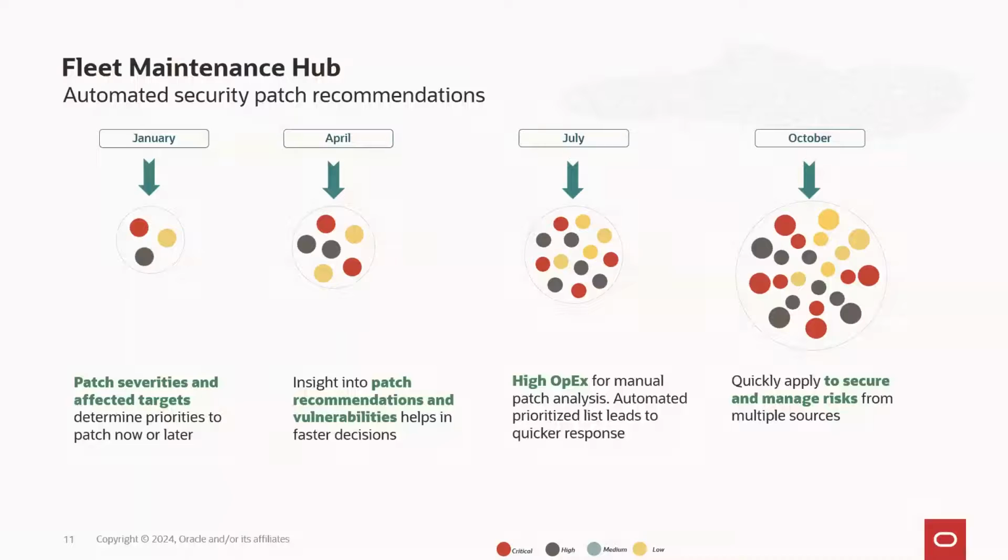By automating patch identification, providing impact notification, and offering an efficient deployment workflow, Fleet Maintenance Hub significantly reduces the burden on DBAs. This in turn contributes to a more streamlined and effective patching process, optimizing the use of resources and minimizing the time spent on this critical activity.